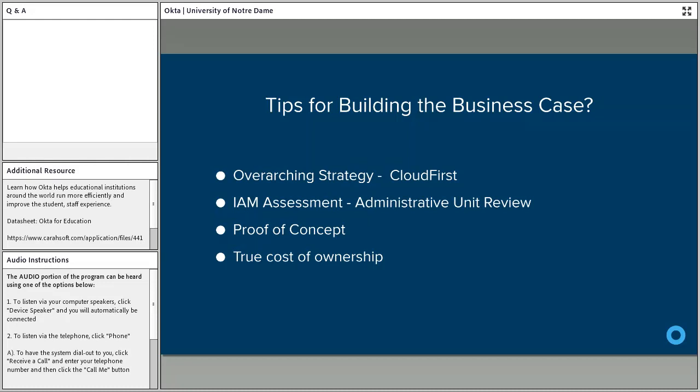One of the questions that we get often is this: when you walked through this journey, it sounded like a lot of this was grounded in the larger initiative around moving to the cloud. How did you start to build a business case around these different solutions for your organization?